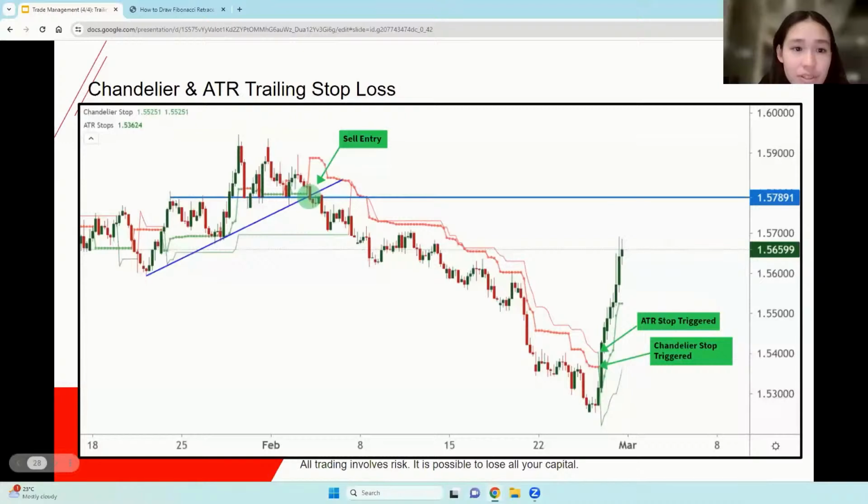Now if we look at chandelier and ATR trailing stop loss, we have our sell entry at that same spot, and price is moving below these indicators, so it's a bearish signal. Once price crosses over these indicators, our ATR stop is triggered, our chandelier stop is triggered, and you get out of the trade.